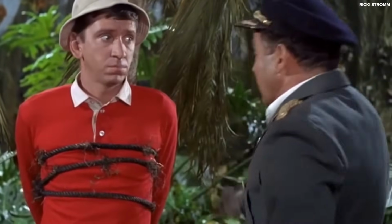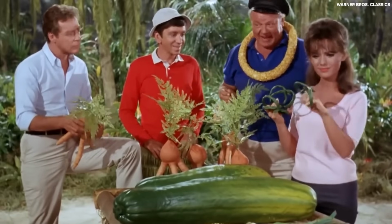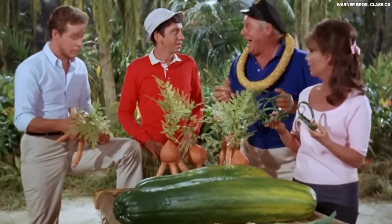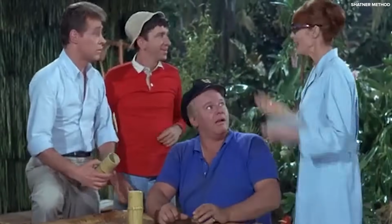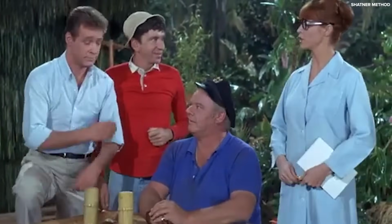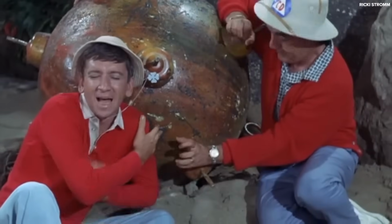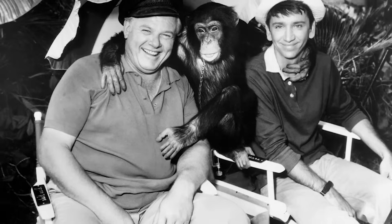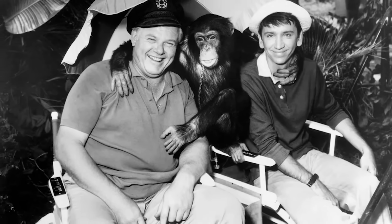But the mystery doesn't stop with Ginger. Mary Ann, too, has a surprisingly diverse wardrobe for someone supposedly on a short vacation. Cute dresses, tied crop tops, clean jeans, perfectly ironed skirts, and somehow everything stays spotless despite jungle hikes, rainstorms, and building bamboo furniture. Even the Howells change outfits constantly.